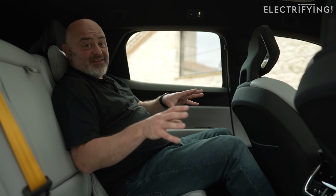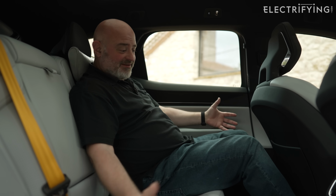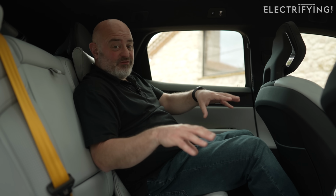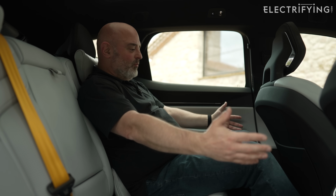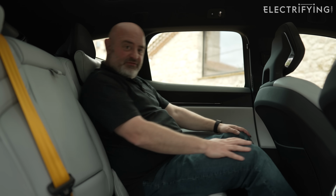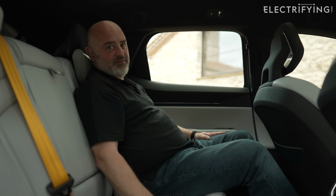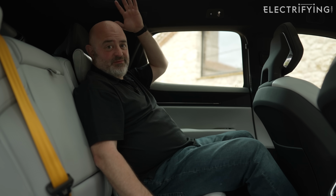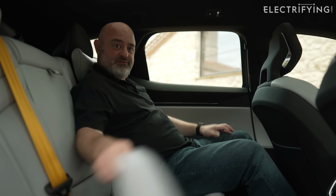So the back is, if anything, more comfortable than it is in the front. I mean, look at all this space. This car is based on the Volvo EX90, whereas that car's going to be 7 seats and is a bit taller. This is stretched out, so you get all this room. I mean, look how much room there is for my knees. That's my driving position as well, so nobody's ever going to complain about the space. Loads of headroom too. And look, I even get my own special little cushions.